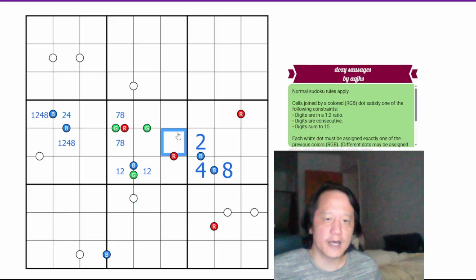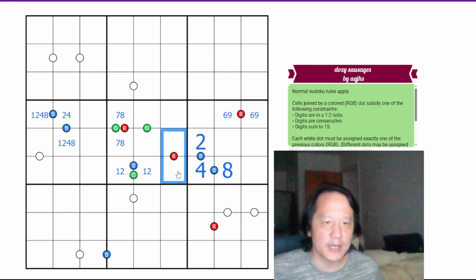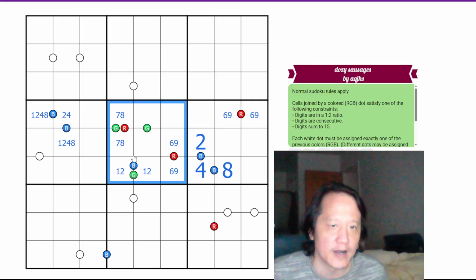These digits add up to 15 because red means they add up to 15. So this cannot be 6, 7, and 8. It has to be a 6, 9 pair. This can't be 7, 8 because of a 7, 8 pair in the box. So this is 6, 9. That eliminates 6 and 9 in the rest of the box. So we are left with 3, 4, and 5.